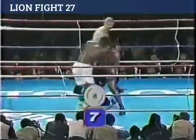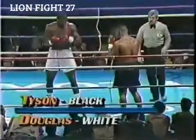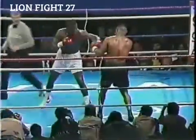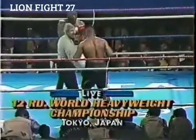Past the midway point of the scheduled 12 rounds. Few at ringside thought that Buster Douglas would make it this far. He has made it this far with a so far dominant showing over heavyweight champion Mike Tyson.